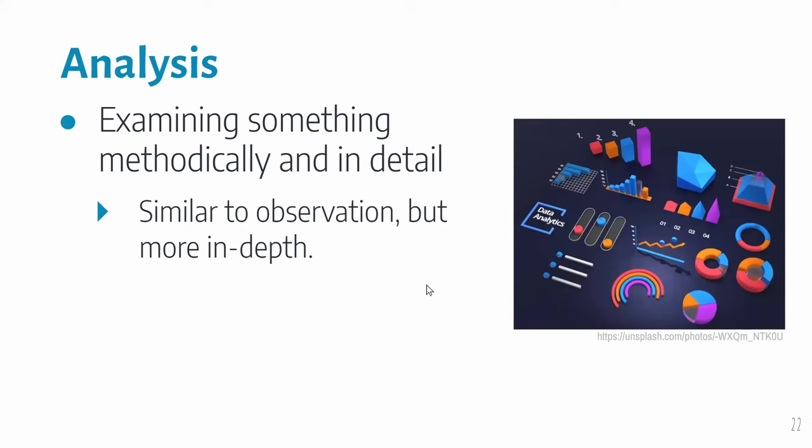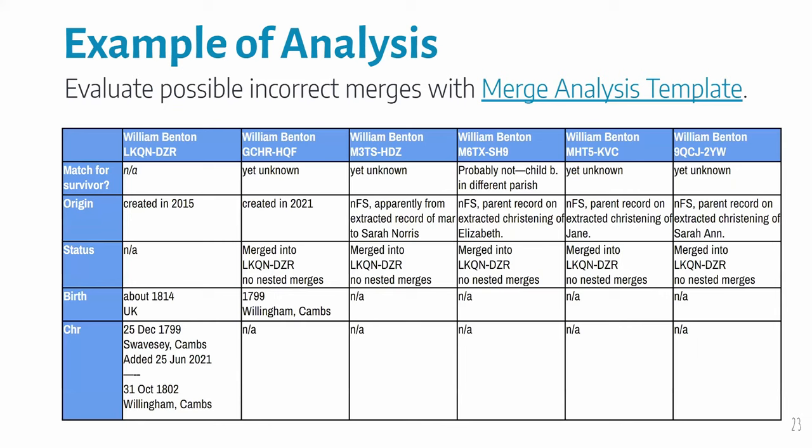So let me give you an example here. I found signs of a bad merge on this William Benton, ending in DZR. He had some conflicting dates and some kids that didn't quite work out. The birth year, as you can see, is not reasonable given the christening. He could not have been born later than he was christened. So I knew that there had probably been bad merges. But if any of you have tried to undo a bad merge, you know that it is not a simple matter. So I decided to make this table and list all the people that had been merged into him so that I could compare all their facts.